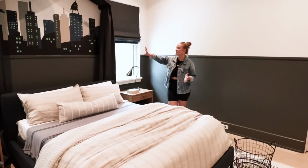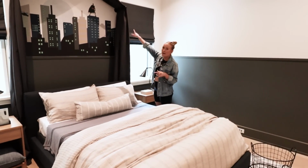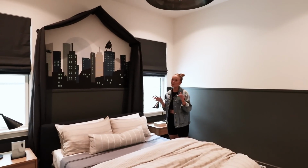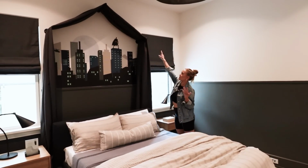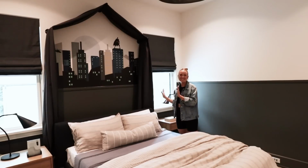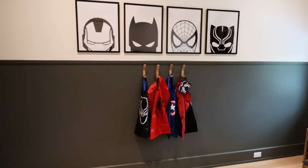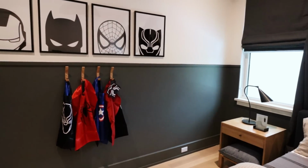One thing you'll notice, we did this decal. This is Gotham City, I believe, and we've got Batman up there. And then we created this tent canopy. We saw some inspiration for this online, and it was just too perfect not to recreate in here. So we took these industrial steel poles coming out and draped some fabric over, and it gives such a vibe in here. All the bedding we kept pretty neutral with shades of blue. And then of course, no superhero room is complete without some capes and your favorite superheroes on the wall.